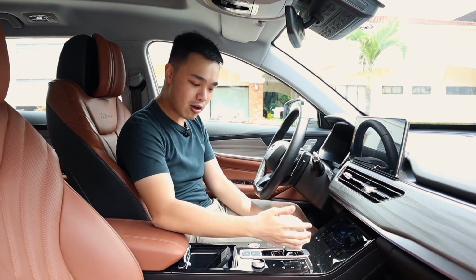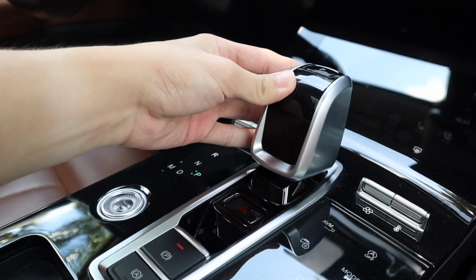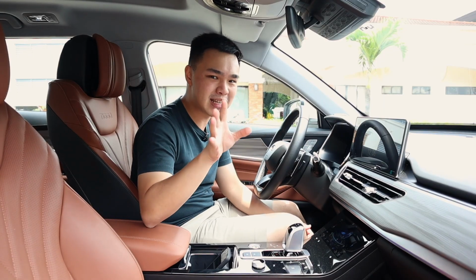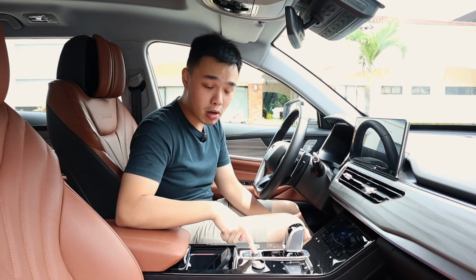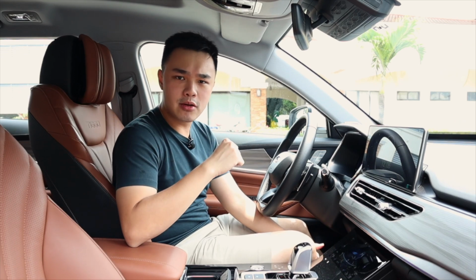The shifter is also an electronic shifter and rather easy to use, although there are times that when you want to put it into neutral, it would accidentally go into reverse, but you get used to it rather easily. So many more buttons right here, all touch sensitive, and you even get an electronic parking brake and auto hold as well. There are the features of the Chery Tiggo 8 Pro.